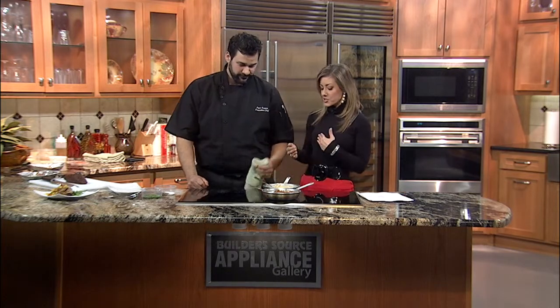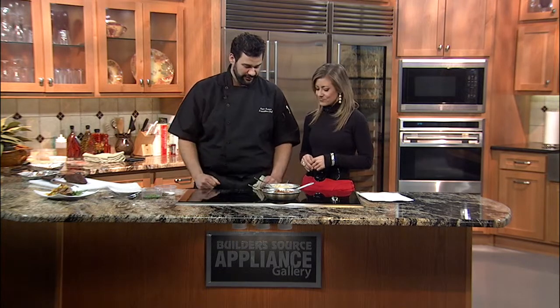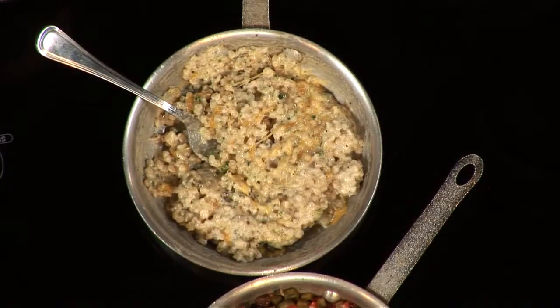Now, what about the couscous? You said it's green chili couscous? Yes. So we've taken green chilies, roasted them over the fire, peeled them, and then we incorporate that into a couscous, which is a pasta grain. It's finished with a bit of cream, a sharp cheddar cheese, salt and pepper, and it's just very simple.